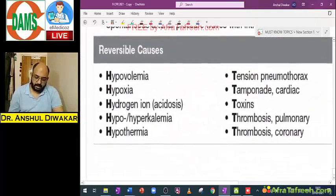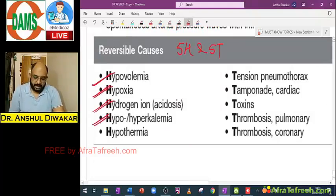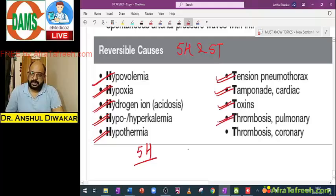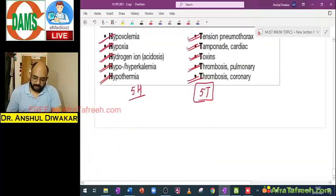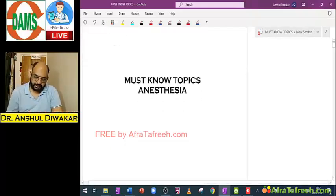Now reversible causes of cardiac arrest, 5H and 5T. Hypovolemia, hypoxia, acidosis, that is hydrogen ion, hyperkalemia, hypothermia. 5T: tension pneumothorax, cardiac tamponade, toxins, pulmonary thrombosis, coronary thrombosis. So this is something that you have to know in CPR, the basics, okay? And you can expect one question from CPR in your exam.